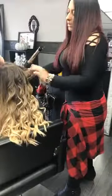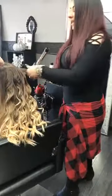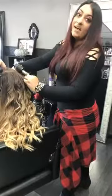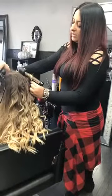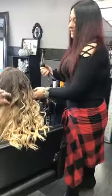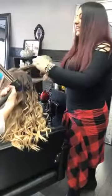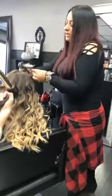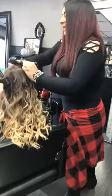I've been playing with the curl bar since it came out, and my clients, one, think it's so cool. They're like, what is that? And then second, they always tell me how long their curls have lasted when I curl them with this. So if you have clients with fine hair, or even have fine hair yourself, this is a really great tool to keep in that curl.